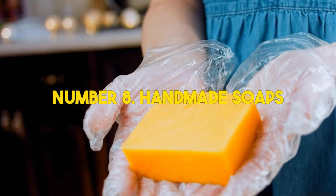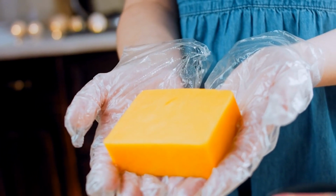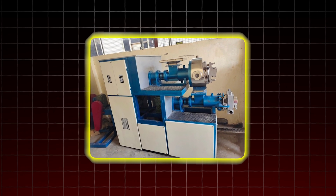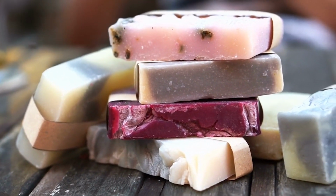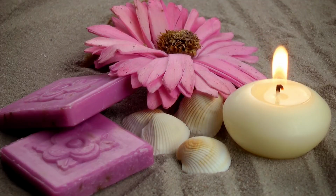Number 8. Handmade soaps are another trending backyard product. A soap making machine helps automate the process, melting, molding, cutting, and ensures each bar is high quality. Import one from China and start small batch production right at home. Scented, exfoliating, charcoal, lavender. You can get as creative as you want.